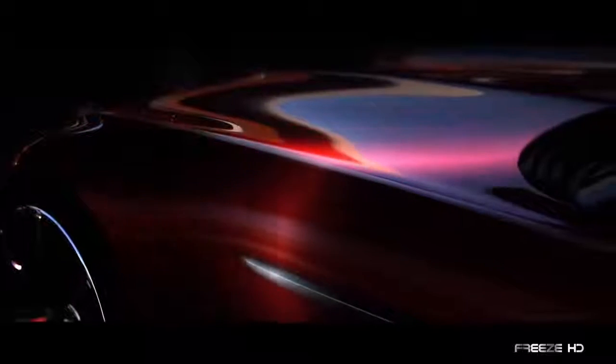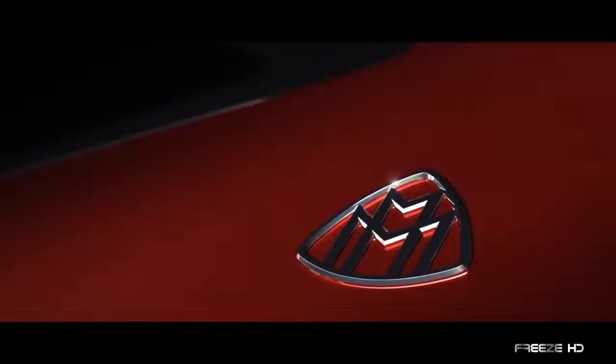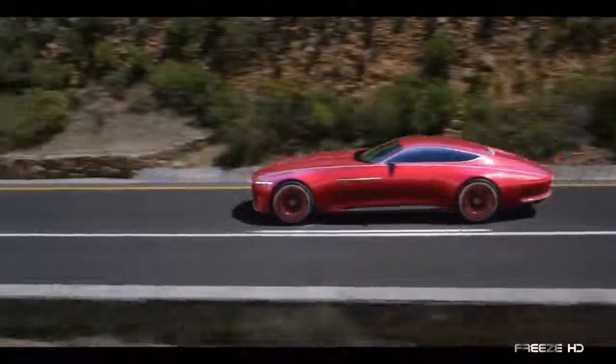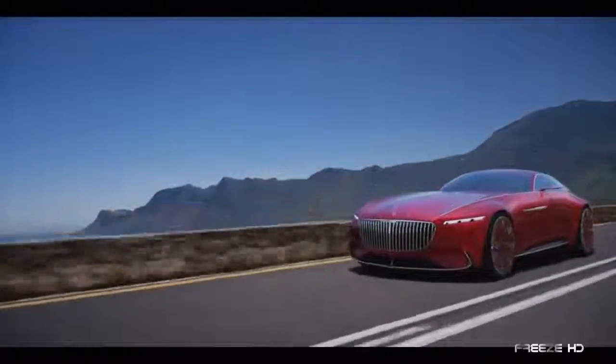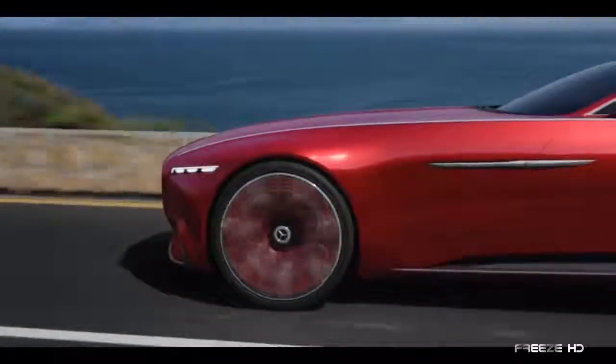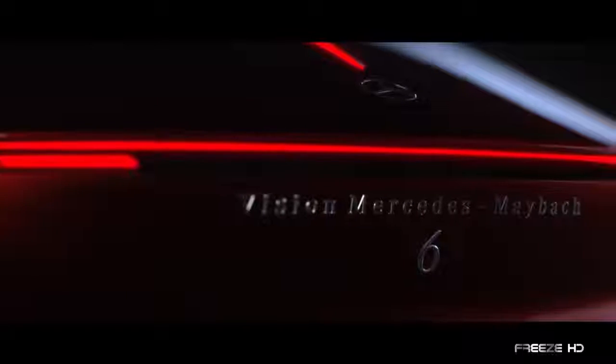On the performance end, the Maybach 6 boasts a respectable 550 horsepower, achieving 0 to 62 miles per hour in less than 4 seconds. The top speed is electrically limited to 155. A bank of 80 kilowatt batteries charged by a 350 kilowatt DC charging system provides a range of over 200 miles. Beautiful, smart, and futuristic, the Mercedes Maybach 6 concept car demonstrates Mercedes' vision for the years to come.